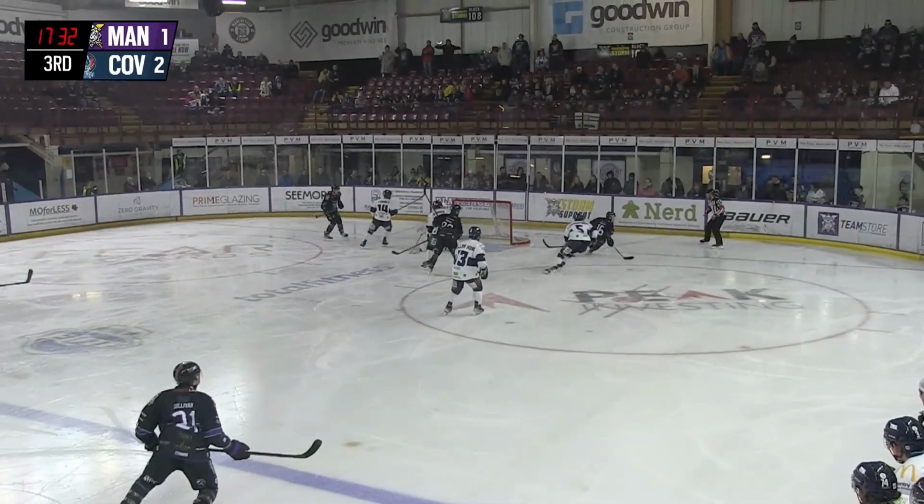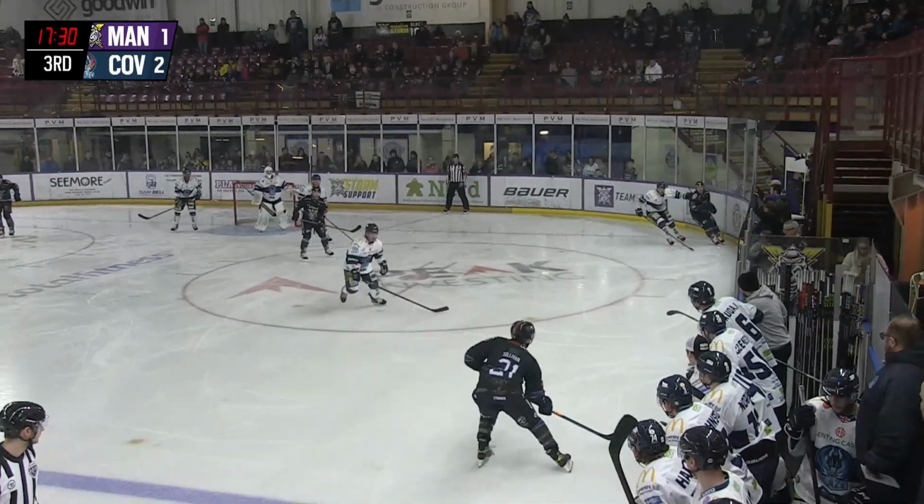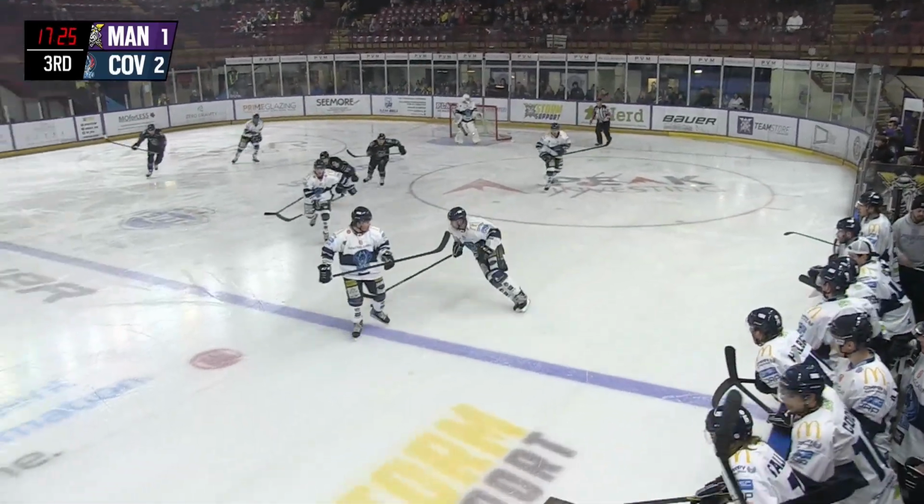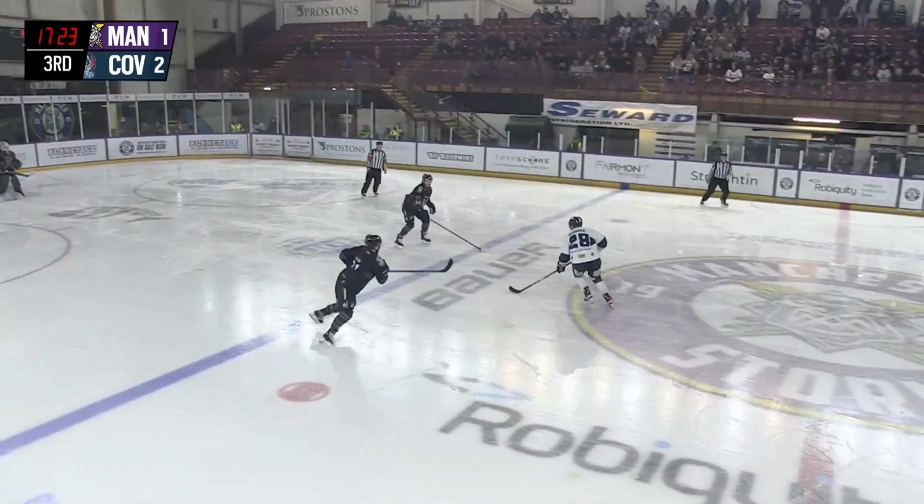Sullivan, he shoots from the point. Oh, heavy redirection on the way through. I don't know whether it was off Orval or a defenseman in front of Paavo Hulsa, but the Blazers have finally settled things down now, and they're coming up ice through Quince.